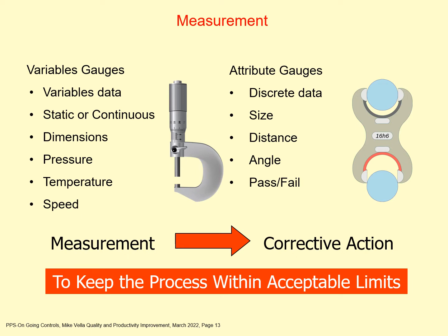Simpler and usually cheaper and easier to train are attribute gauges. Here's an example of a snap gauge where it's called a go and no-go gauge. In this case, that shaft or something that looks like a shaft is going to go into the top gauge and it's too large to go into the bottom gauge. It's called a go no-go gauge. Just an example of an attribute gauge.